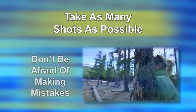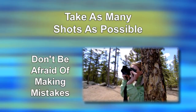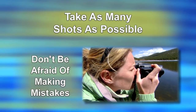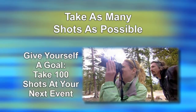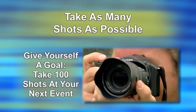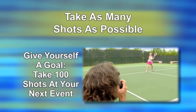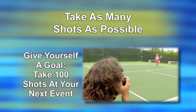Having lots of memory leads me to my next point. Take lots of shots, as many as you can. You're no longer limited to 24 or 36 frames on a roll of film anymore. The best way to become a better photographer is to take a lot of photos. Don't be afraid of making mistakes. Try this little exercise. When you go to your next sporting event, give yourself a number of shots to take. Tell yourself that you're going to take 100 shots no matter what, and then stick to it. I promise you, this will help you become a better photographer.